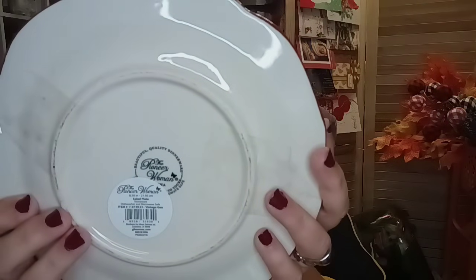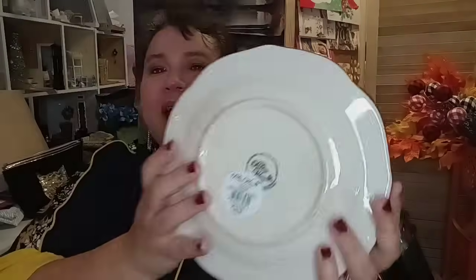Pioneer Woman. Yeah, so this was Pioneer Woman. $1.99 for all four. I couldn't believe my eyes. I just picked it up because I thought the pattern was really pretty. When I turned it over, I was like, what? This is Pioneer Woman. Get out of here. Sure is. Then the next find, they had some of the glass.